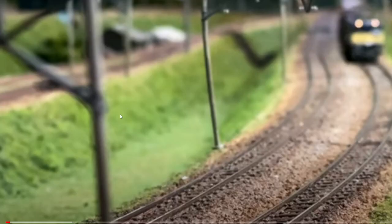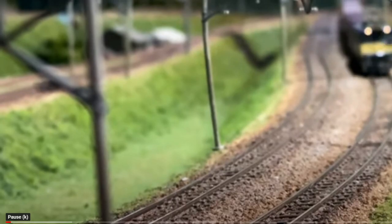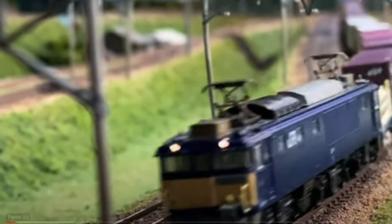Okay, this one's from Shiba Hiroko. Let's check it out. Not sure if there's music. Let's see. I'll just put it with a little music there.